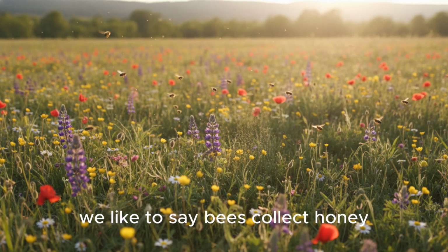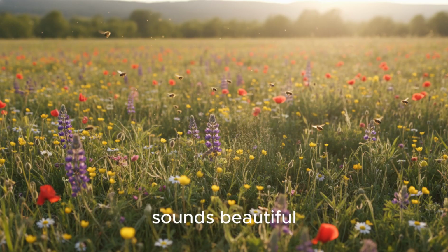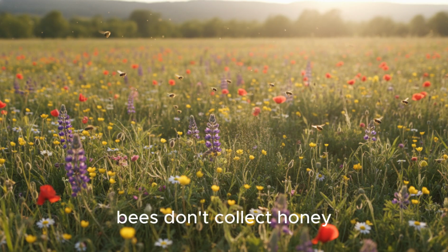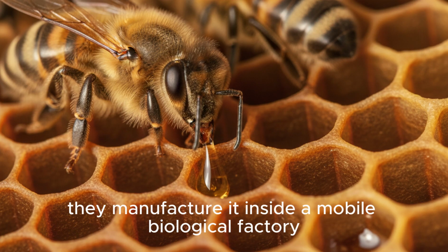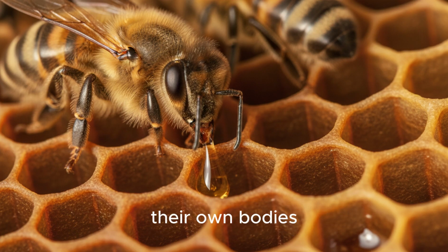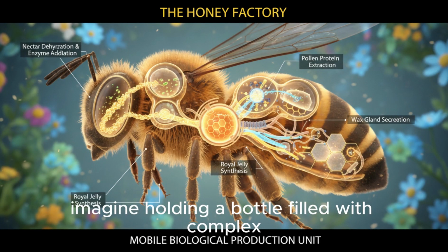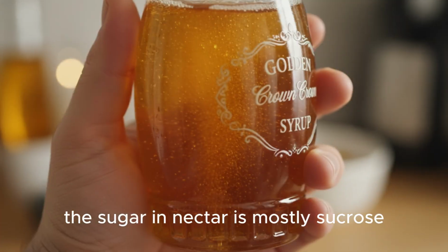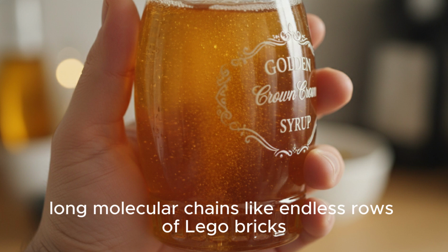We like to say bees collect honey. Sounds beautiful, almost poetic. But the truth is far rougher. Bees don't collect honey. They manufacture it inside a mobile biological factory, their own bodies. Imagine holding a bottle filled with complex sugary liquid. The sugar in nectar is mostly sucrose, long molecular chains, like endless rows of Lego bricks.